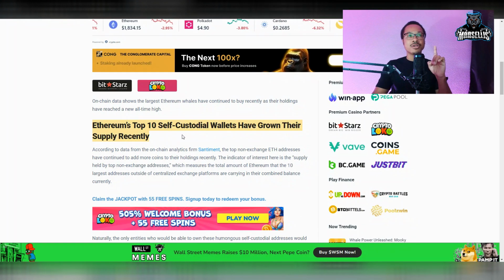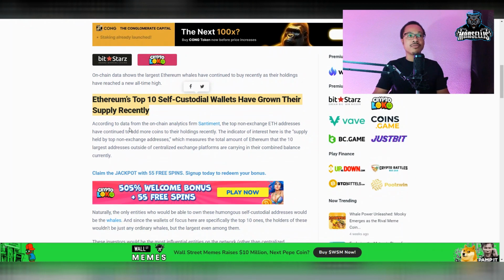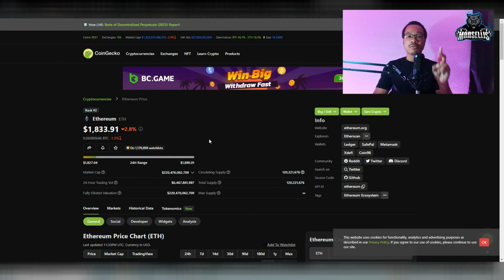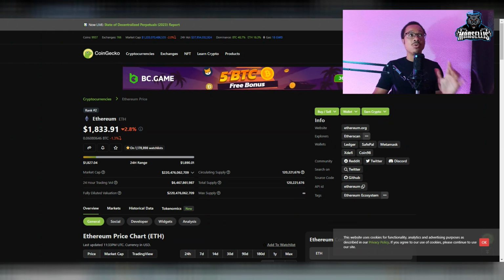Ethereum's top 10 self-custodial wallets have grown their supply recently. According to the on-chain analytics data from Santiment, the top non-exchange ETH addresses have continued to add more coins to their holdings recently. So they're not talking about the top exchange ones. They're talking about the top non-exchange ones. So when you think about Binance and all this, they're not looking at that. They're not looking at wrapped ETH. They're not looking at anything but the top actual whales.